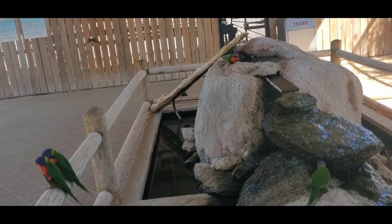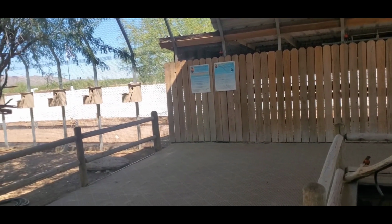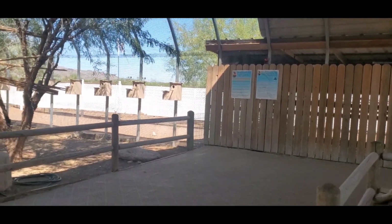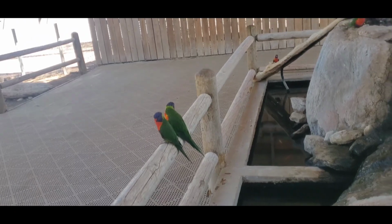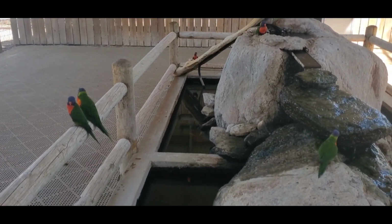So natural. They have their houses over there. You can see their burrows. You can look there. So natural.